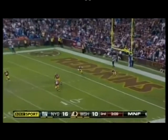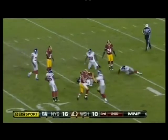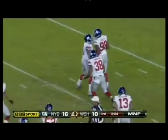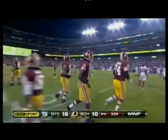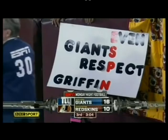Tynes kicks 6 yards deep. Brandon Banks will get even to the 15-yard line. Adrian Tracy came down and made a good play for the Giants. I've seen a lot of RG3. The Giants have played ball control. So 16-10 to the Giants. You can tweet us tonight at MNFUK.